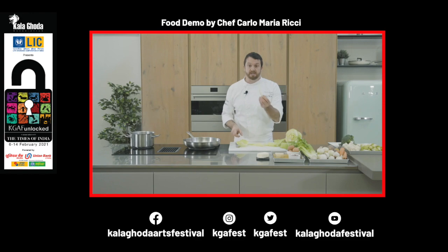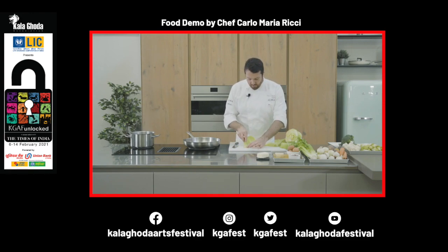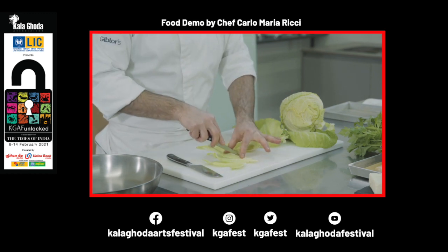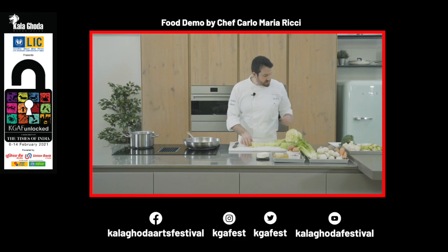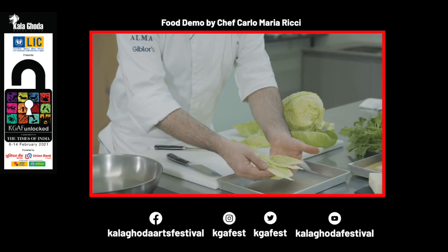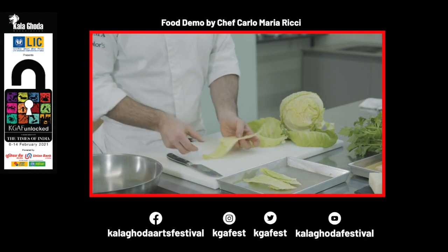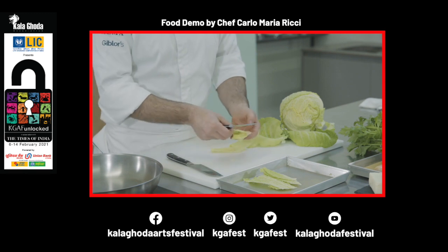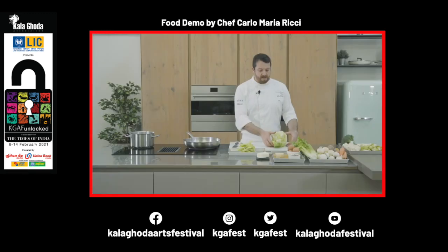And once again, this is not waste, use it for another preparation. Then follow, once again, the leaves' natural grooves. This is going to leave us with some chunky strips of cabbage that we're going to be cooking in a mirepoix. And if you don't know what a mirepoix is, I'm going to explain in a second. It's now time to do the mirepoix.